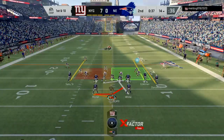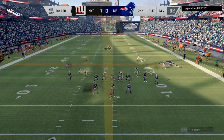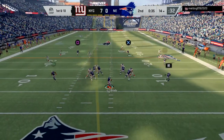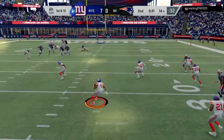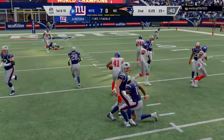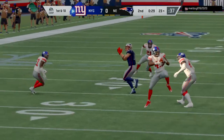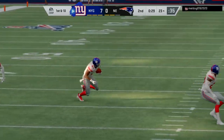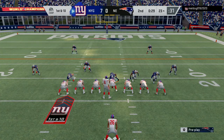The Pats at the line, ready to go. Inside of a minute left in the half. Does the fact that you're down on the scoreboard influence what you do, or I guess don't do on this final drive? It's certainly trying to squeeze it into Edelman, and it's intercepted. Picked off by the veteran Antoine Bethea, and he's going to get this one to the 23-yard line. Edelman was the intended target. Ready? 18 Gator. Rip left.